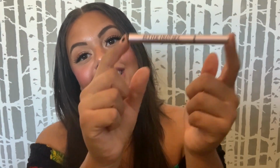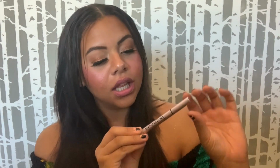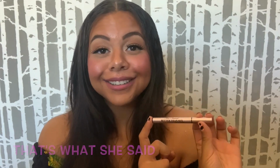Next is the Better Than Sex Felt Tip Eyeliner by Too Faced. I love the Better Than Sex mascara. We all know it's the best mascara on the planet. I'm currently using the It Cosmetics Superhero Liner, and so I'm hoping it'll be a little like that. It's a felt tip, which I way prefer over anything else. So let's see how it stacks up, if it lasts, if it creases, we'll see.